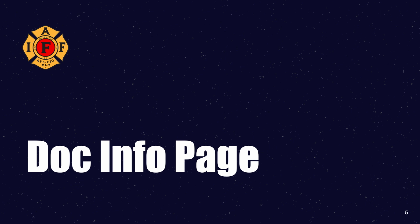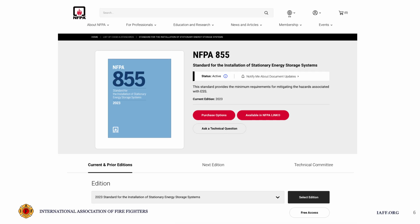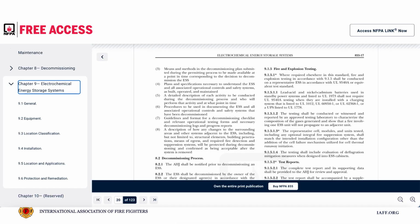So the Doc Info page. This is what it looks like. Again, this is nfpa.org/ and the number. It's going to take you to a page that looks like this. If you look here on the bottom, you've got some tabs: the current and prior editions, the next edition, and the technical committee. That'll take you to information about the document, what the next edition is, and you can look at where it is in the development process, and we'll look at that a little later. And you can even look at who's on the technical committee and who they're representing. This is what that looks like, the free access. So it does look like the book, but it is updated in real time.